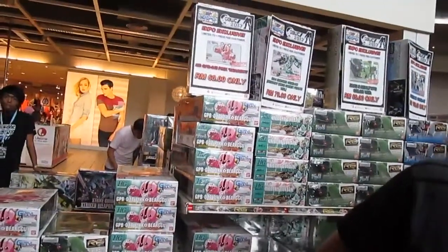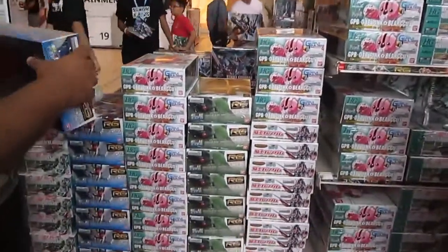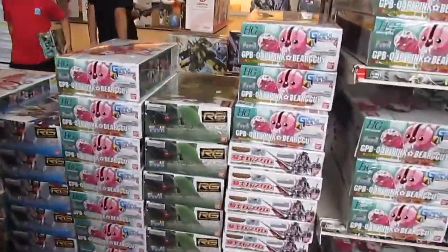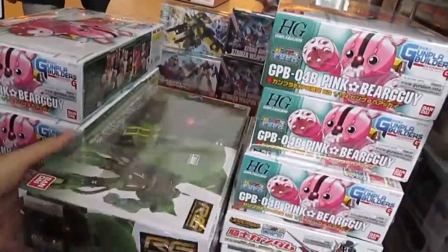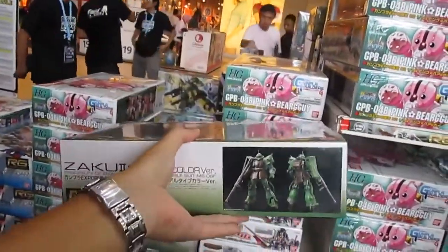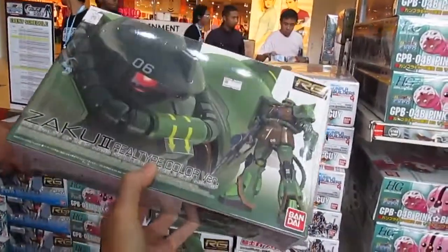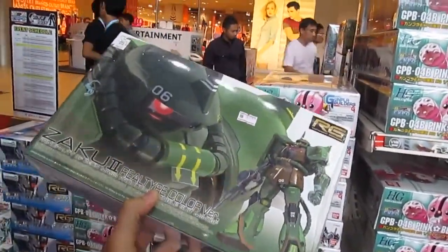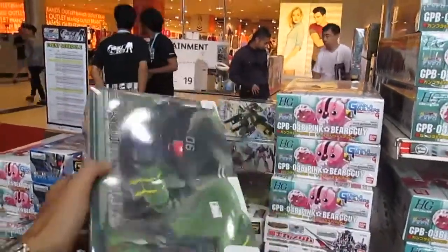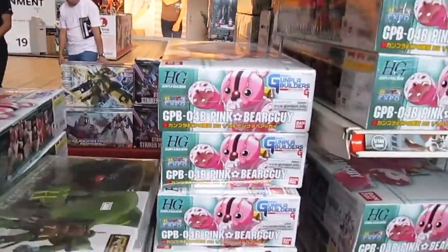70 ringgit for the green Unicorn Gundam. Zaku. Oh yeah, yeah. This one I saw just now. This one is unique to this expo. The green color, brown color, shit color type of Zaku too. Not bad. 89 ringgit. Real grade. So this is something that you can't get anywhere else. You only can get it here. Maybe. I'm not sure.